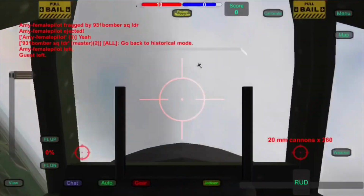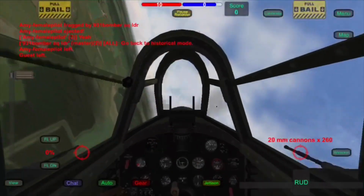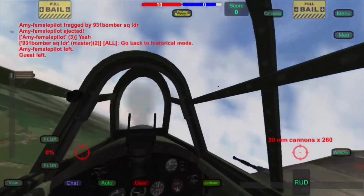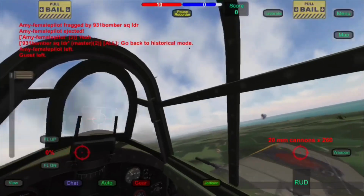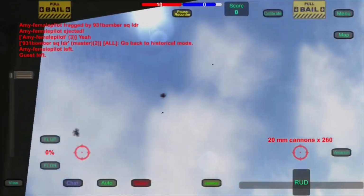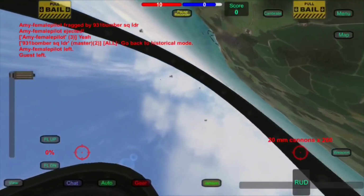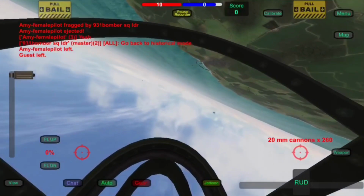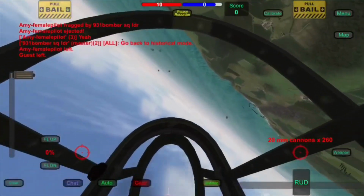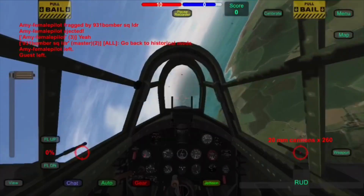And I'm not sure if this guy was friendly or not. I didn't really see much flak. Turns out these are both enemies. They didn't really identify each other too well, so one started shooting at the other. And I figured, wow, this is a better opportunity because I can gain a little bit of altitude and just put my nose right in front of both of them. I'll be able to track both of them easily.